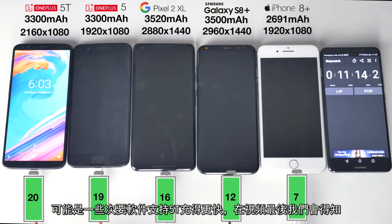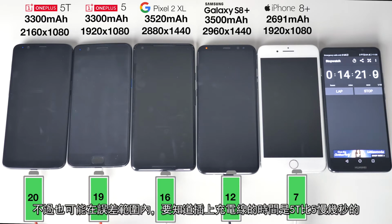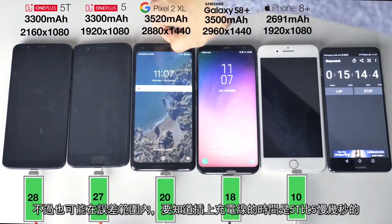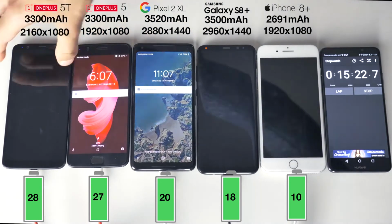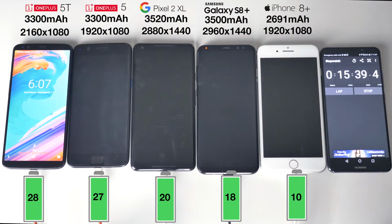It's very possible that some minor software tweaks have allowed the 5T to charge even faster than the 5, we'll find out towards the end of this video. Whilst it seems like a small difference which could very well be down to margin of error, it seems unlikely because the 5T cable was actually plugged in a couple of seconds after the 5 cable.